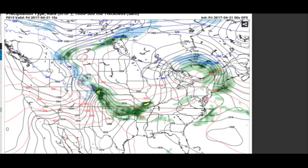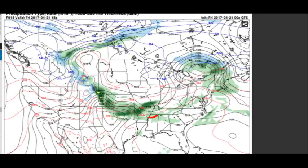Okay, for tomorrow evening, we've got a quasi-stationary front along the Red River. All of this activity is increasing overnight into tomorrow because of the approach of these upper dynamics. The flow aloft is becoming very strong, helping to generate long-lived cells and support organization of these storms.